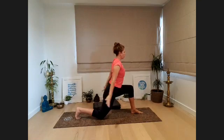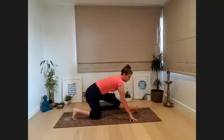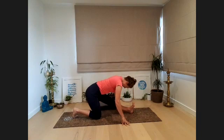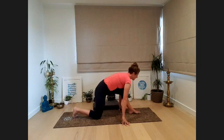You might stay here or bring the hands down. Option to be here or just play with drawing back. This you can just bring into movement, flexing the toes, pausing and finding the length through the back of that leg. One more breath. And then sinking forward, low lunge.